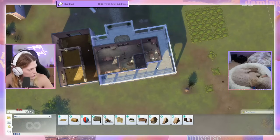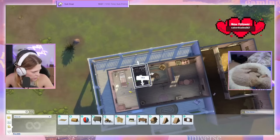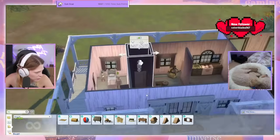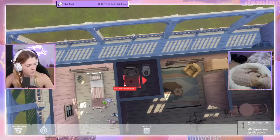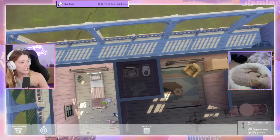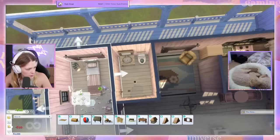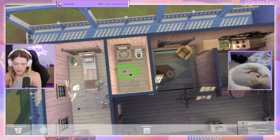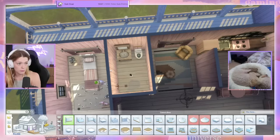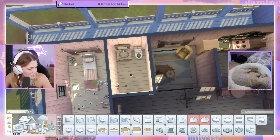I guess I don't have to pull out all of the stuff, but I feel like I should. You don't have to get any bigger. You can stay as small as you are. Oh, gosh. Actually, I guess it could get bigger, and then we would have room for this shower. Maybe we should do that. Okay, so we can move this over a little bit.